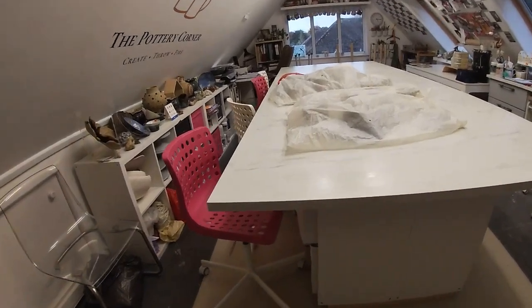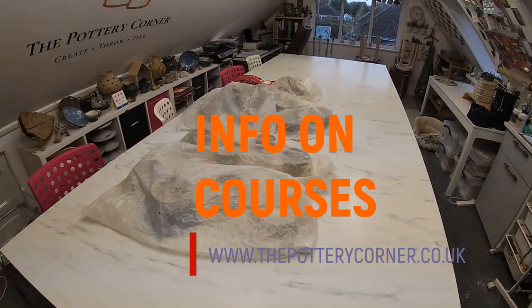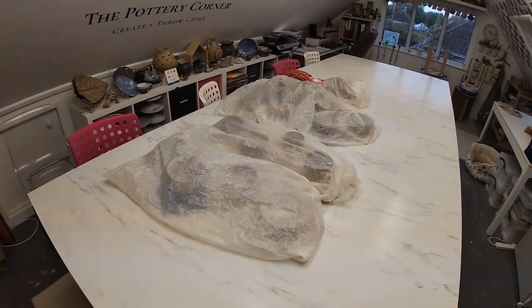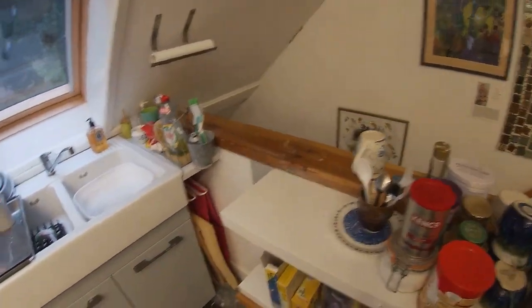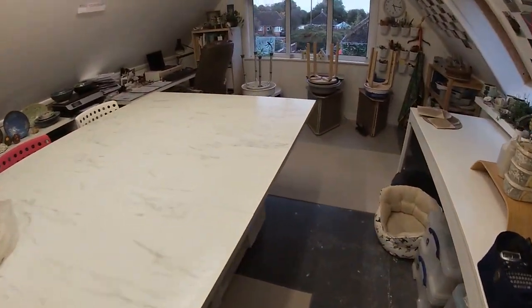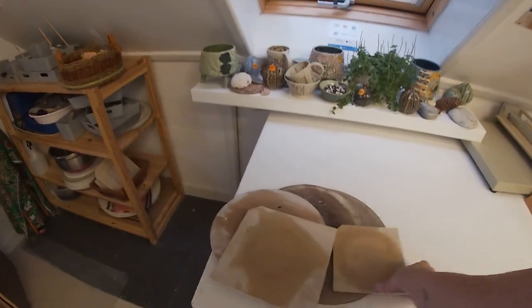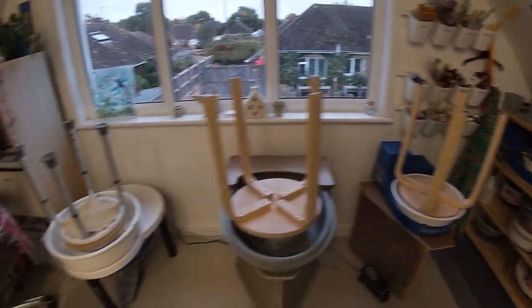So, clean up done. All the work's been put away in bags to keep it hard enough for trimming next week. All the washing up's been done. Piles and piles of it. All the wheels have been cleaned. The bats are just drying. I let my bats just dry before I put them back in a pile. All the wheels are clean and back to where they should be.